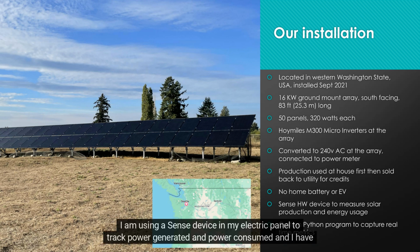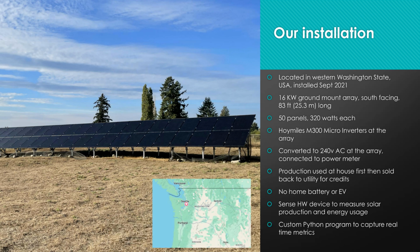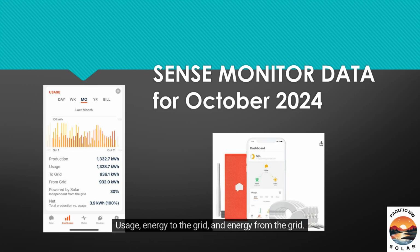I am using a Sense device in my electric panel to track power generated and power consumed, and I have written a custom Python program to capture real-time metrics for the entire system that I save and analyze. This is what the Sense app looks like, showing the statistics for the month, including solar production, usage, energy to the grid, and energy from the grid.